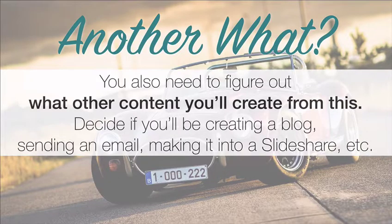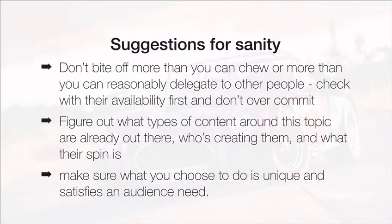All right. So you have to figure out what other content you're going to create from this. If you're going to create a blog, send emails, turn it into SlideShare, etc., here are some suggestions. One is don't bite off more than you can chew or more than you can reasonably delegate, right? We're talking about creating custom content on a budget, which often means either trying to do things yourself or with a fairly lean team, or not bringing on a lot of additional resources. And I think everybody should be budget conscious, even if you have a bunch of resources, because I don't believe that we should just waste money, even if we have it.